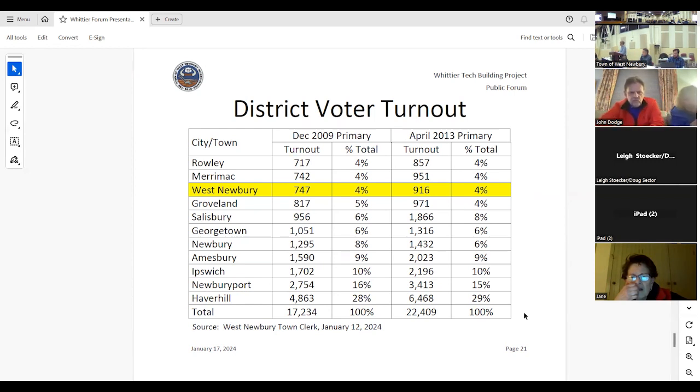And I think what this shows is that West Newbury was 4% of the total votes in these elections. But if you add up all the cities, all the towns that were less than 10%, that's a total of 46% of the vote of registered voters. So I guess the point is that small towns can have an impact as long as everybody gets out and votes.